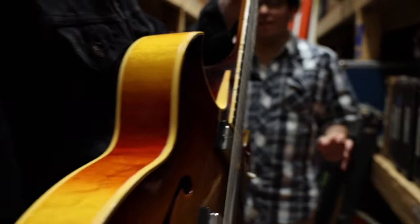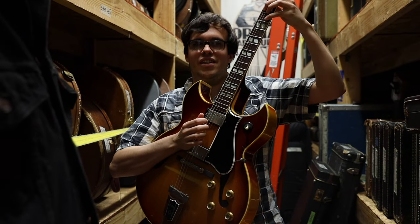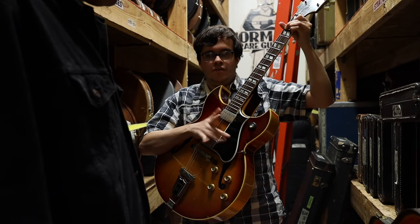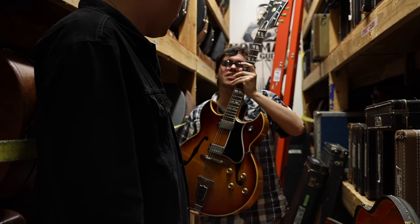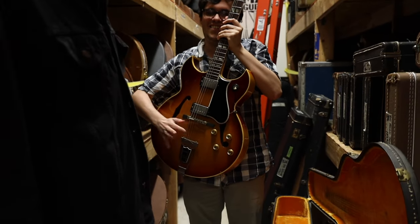What'd you think about playing it? Oh, it was so much fun. It's so crazy with the double cut, but this sounds cool acoustically too. Sounds great. It's great for sitting on the couch and playing it, and it's got some decent weight to it, but it's not too bad. It's quite nice, and this crazy tailpiece. Yeah, the Barney Kessel tailpiece, beautiful.